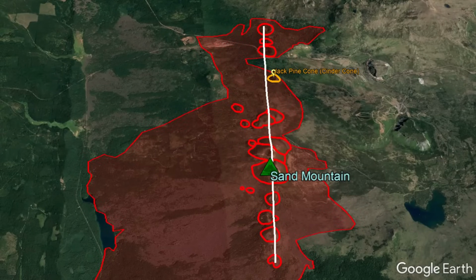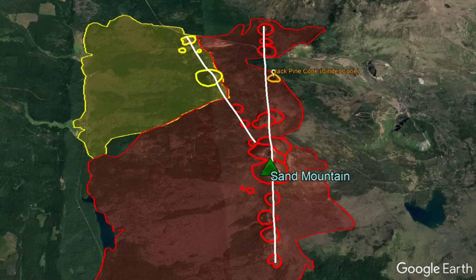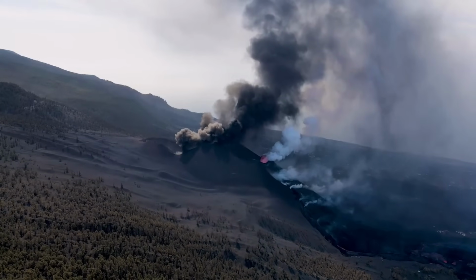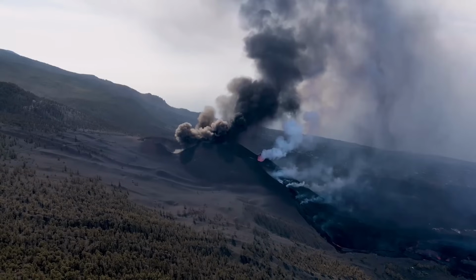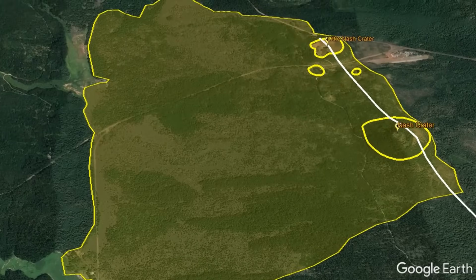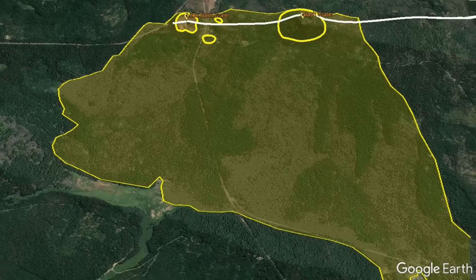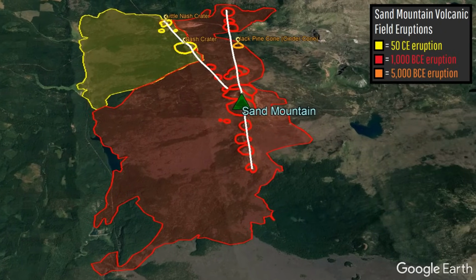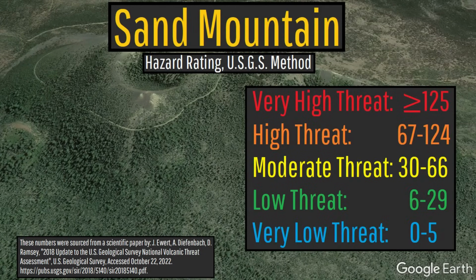This eruption seemingly created a secondary trend to the northwest, which would be the site of Sand Mountain's most recent eruption in the year 50 CE. This 50 CE eruption was an order of magnitude less explosive than the prior sequence, and through the construction of the Nash and Little Nash cinder cones covered 8.6 square miles in a layer of basaltic andesite lava. Due in part to how sparsely populated the immediate surrounding area is, the U.S. Geological Survey designated the Sand Mountain Volcanic Field as a very low-threat volcano.